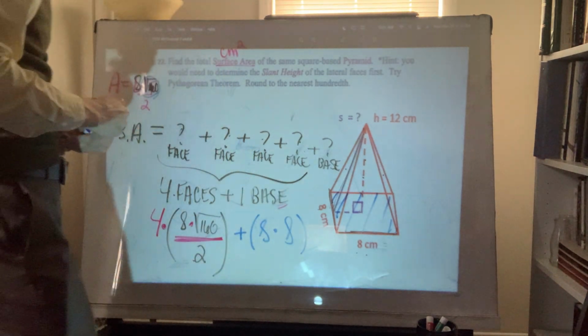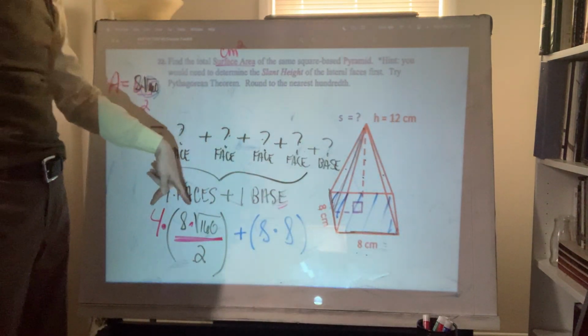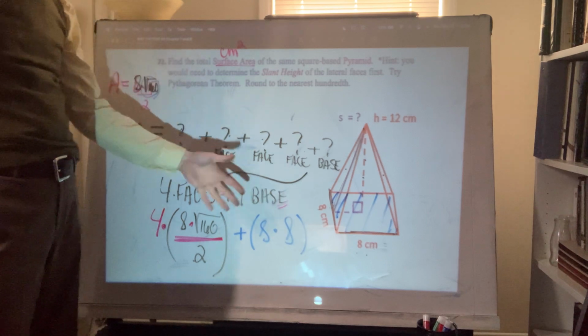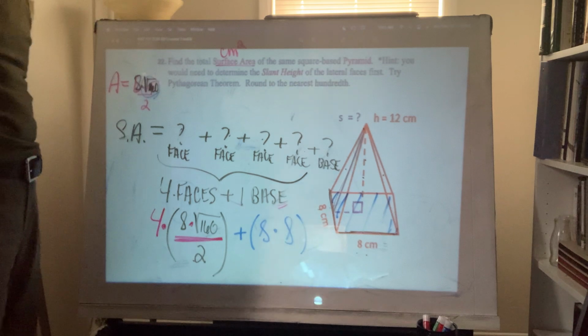Okay, so now that we have the machine rigged up to calculate the surface area, the 4 faces plus the 1 base, it's a 5-sided polyhedron apparently, we could simplify just a wee bit.